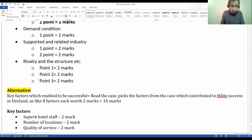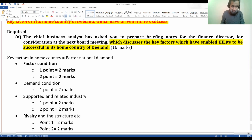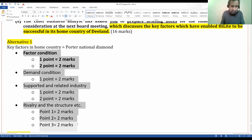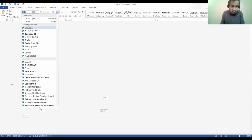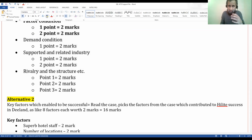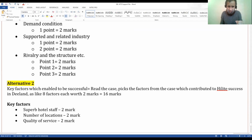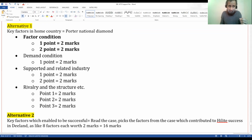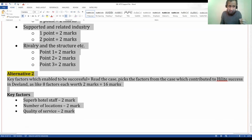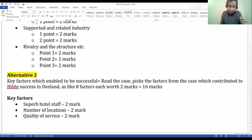And one student goes with the Porter diamond. So this is the alternative one. You pick up the Porter National Diamond and you classify your answer under the 4 headings of the Porter National Diamond, and you still fetch your 16 marks. That's wonderful. Another student finds the alternative 2, and in the alternative 2, he didn't think about a model, rather he picked up the key factors. So are both students rewarded? The alternative 1 student will also get marks. The alternative 2 student will also get marks. So is that decreasing your exam tension?